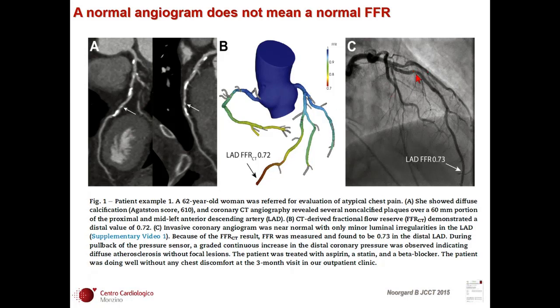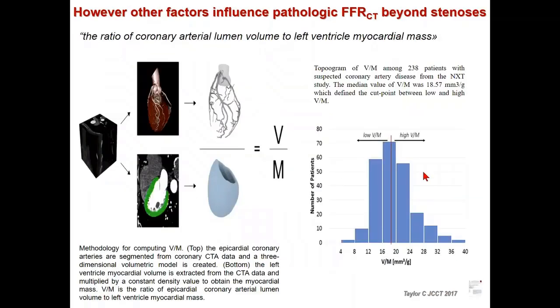If you refer the patient to the CAT lab and the lumen seems to be normal and you don't measure the invasive FFR, there is the risk to consider this a false positive FFRCT. But if you have time to measure the invasive FFR here again, you find that it is a true positive case and not false positive.